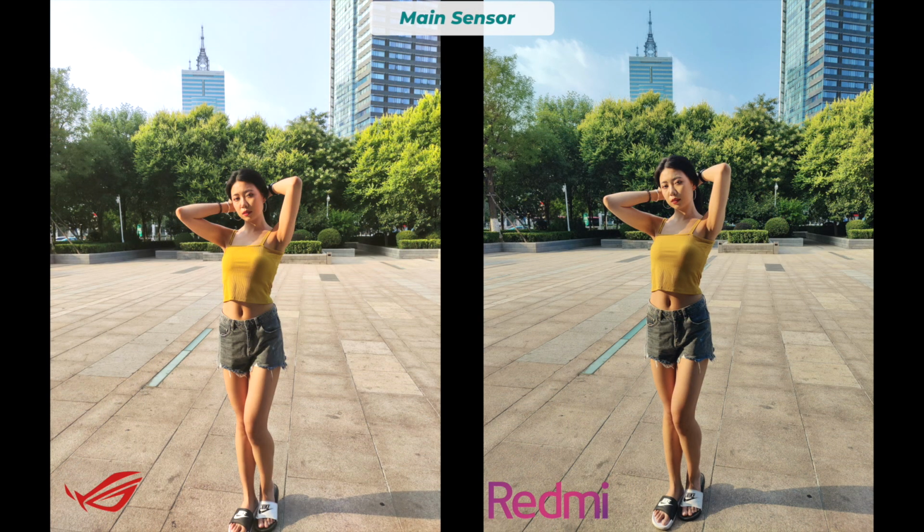Main sensors of these two smartphones are the same 64 megapixel Sony IMX686, but the pictures reproduced by these two smartphones are different. ROG Phone 3 did better than its ultra-wide lens photo, however Redmi K30 Pro really did very good. Sky color rendition, dynamic range, sharpness and details. Almost everything is better on Redmi K30 Pro.